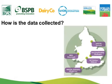So how is the data collected? We are currently using 5 trial sites to collect the information. There is NIAB TAG in Tadcaster, IBERS Aberystwyth, Eurograss Breeding in Wardington, DLF Trifolium in Didbrook, and we also have a site running at Darlington in the southwest, and its main priority is disease.